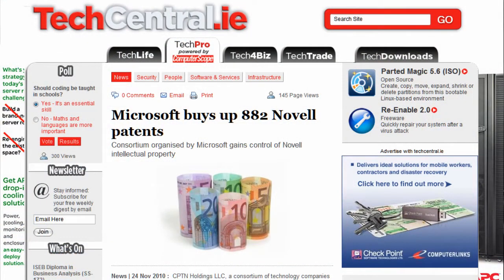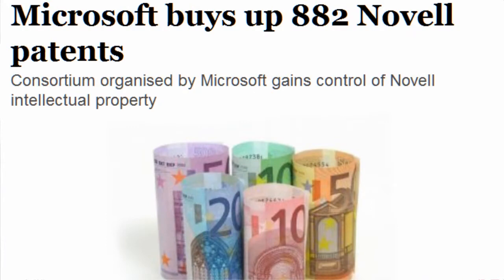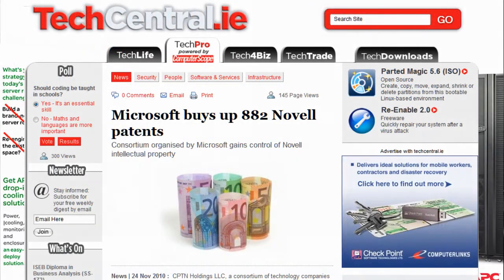Now, Microsoft spending money again. We talked in the weekend show about how Microsoft is part of the consortium that is buying up the intellectual property from Novell. Apparently this consortium, whose members we don't yet know much about, is spending $450 million to get 882 Novell patents. Pretty much everybody has declined to comment on this, so we're not sure what patents they are, and specifically which ones Microsoft holds a right to.